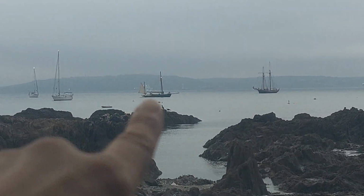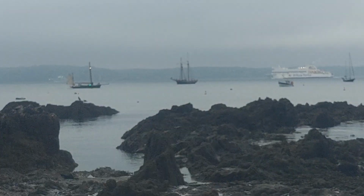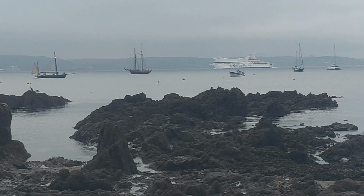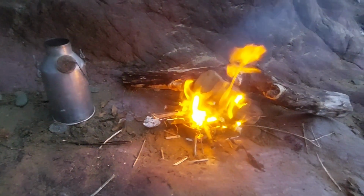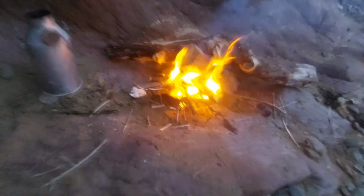I like that one, that's nice, and that one, oh, that one. All boats are good, but those are my favourites at the moment. So, got a Kelly kettle full of hot water, and the wood's quite wet. I'm not sure how far I'm going to get with the fire, but it's nice for now.